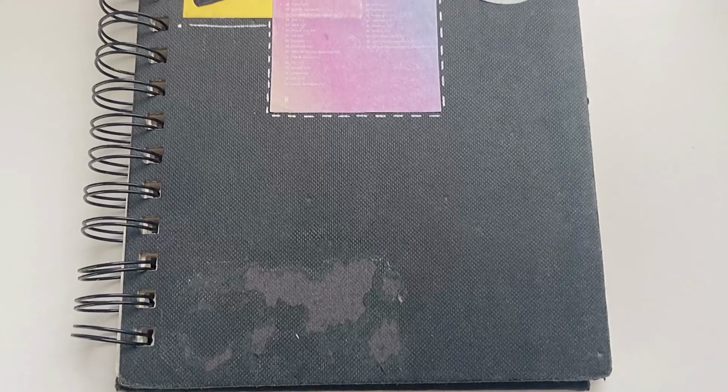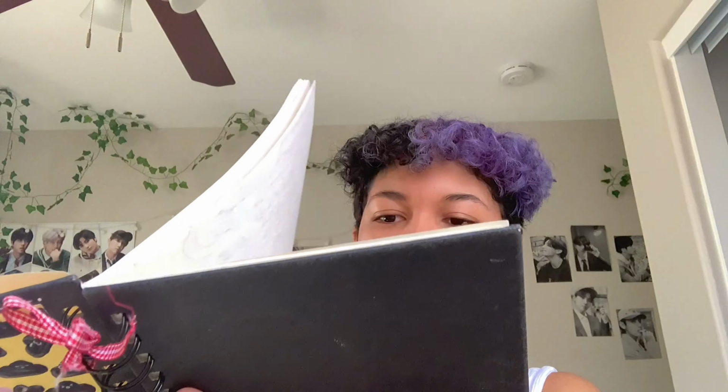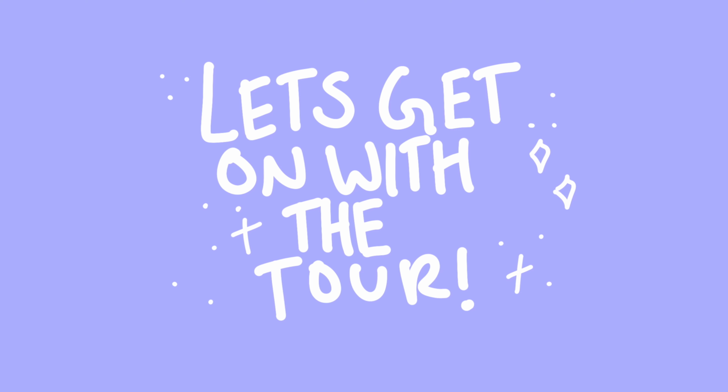And this one, I think I did at the same time, because there is a drawing in here that says Happy New Year's, and I think I drew this on New Year's Day. So let's look over both of these sketchbooks and I'll show you a little tour. I'm a little nervous. I don't really remember what's in these sketchbooks, but I hope you guys enjoy the video. This is gonna be a chatty one, so I hope you're okay with that.